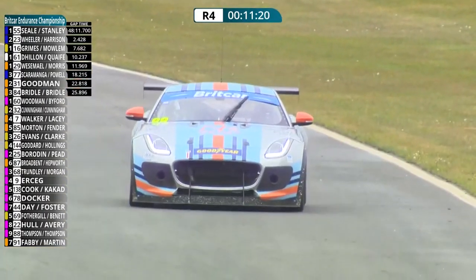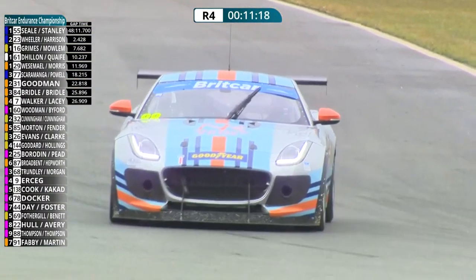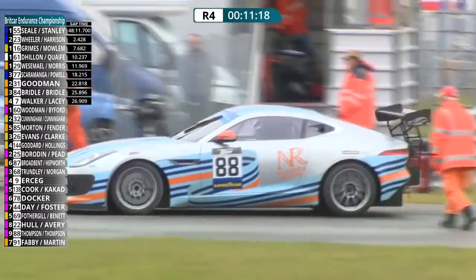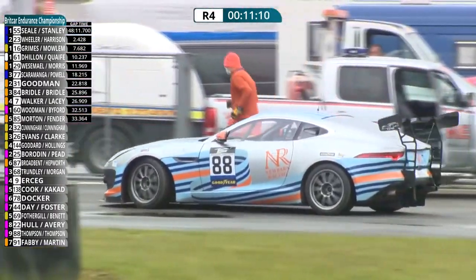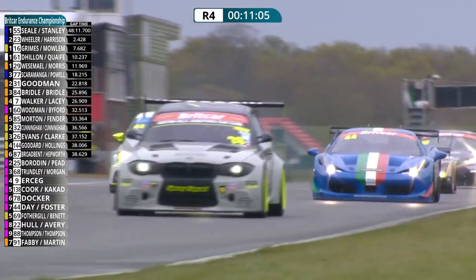Oh, that's the Jaguar. More problems, more teething troubles for the F-Type. Great shame for Callum and Adam Thompson. Their gremlins have struck again and they are out of the race. Shame. Beautiful looking British built car. Into the paddock they go.